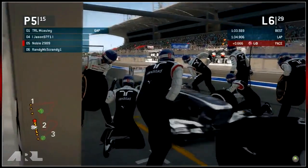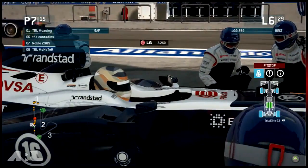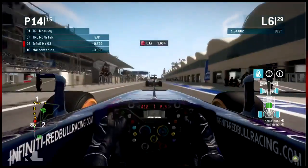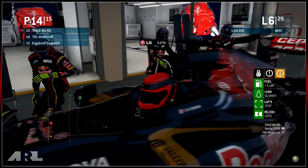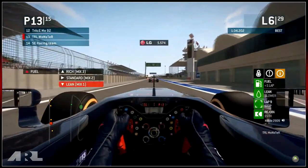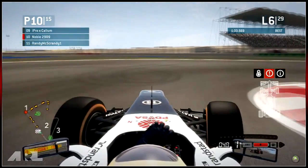So the pit lane becoming a hive of activity as the Williams boys go to work on championship leader Noble 209. A quick stop. He had to be held because TRL MoNsTeR was coming for his pit stop. 4.5 seconds at 3.6 seconds. That's now game time, thankfully, for Fisi, for Trace Me, but also TRL MoNsTeR had to be held as well because both Noble and Trace Me had to come out of the pit and go past.